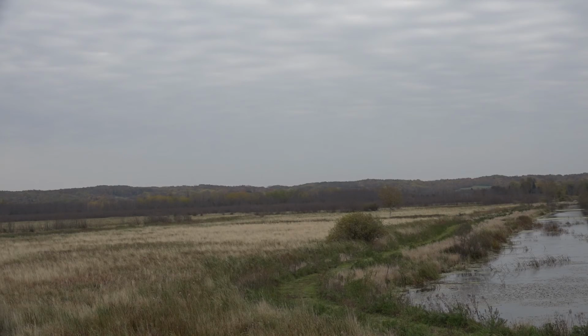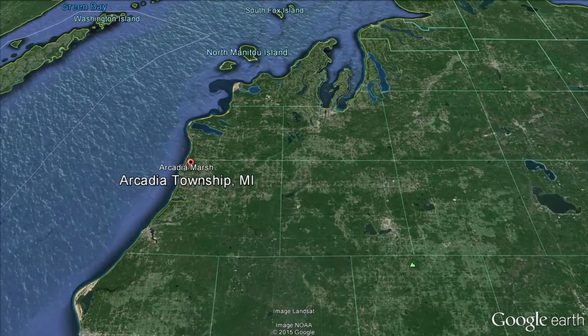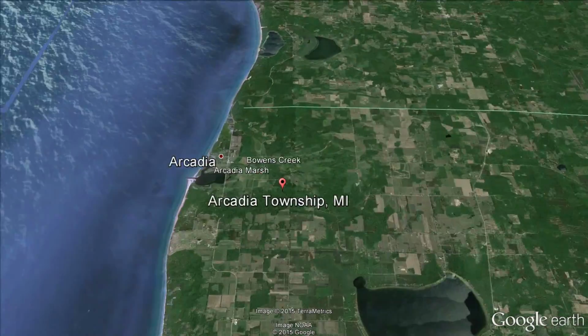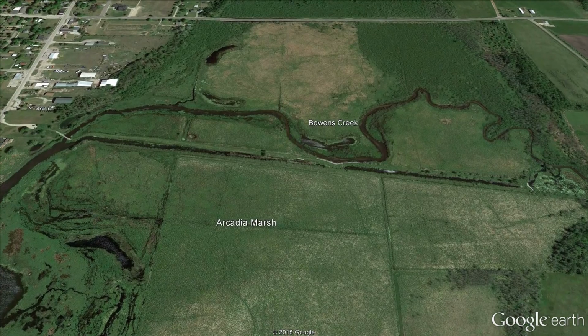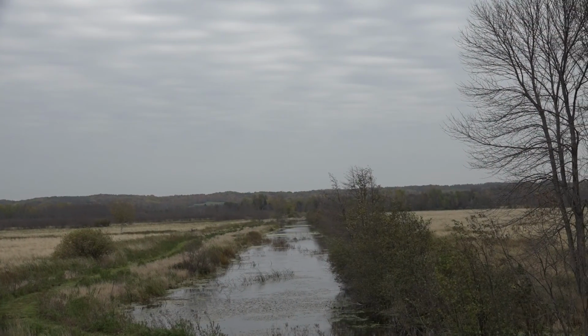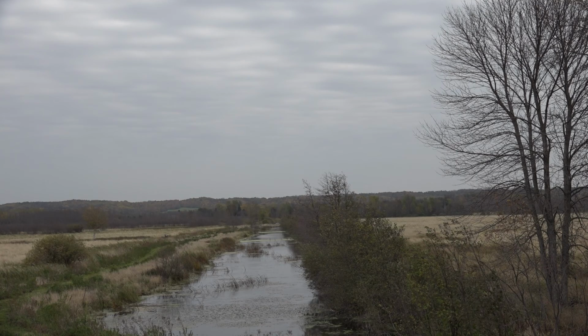Only 5 years ago, Bowens Creek was just a big drainage ditch channeling water along an old railroad grade. The sluggish water warmed each summer, losing life-giving oxygen. This was some lousy fish habitat and a lethal place for trout. But sometimes we can undo the damage done by past generations.